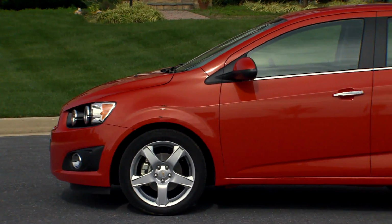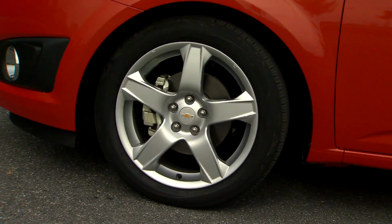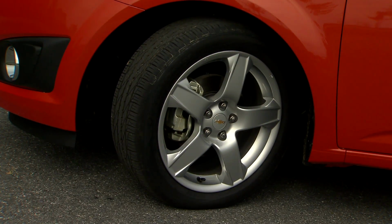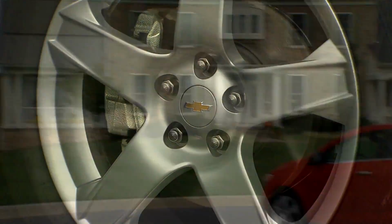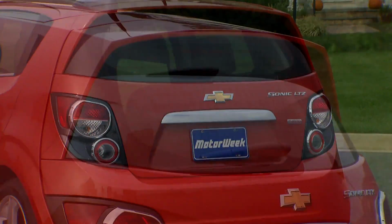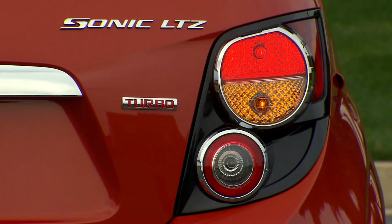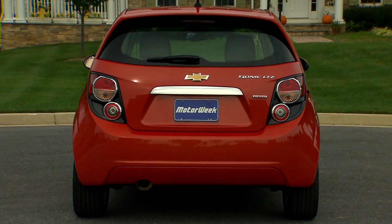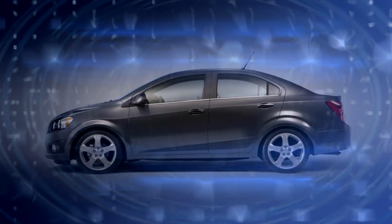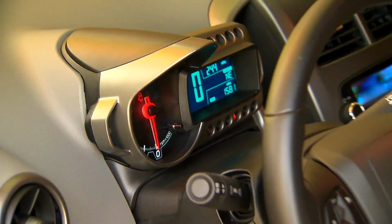Strong character lines add to the sense that the Sonic is always in motion, as do alloy wheels on all models, 15, 16s, and our car's available 17 inchers. Out back, we find more sporting design cues on our 5-door, including a standard hatch-top spoiler, big round exposed lens taillights, and more strong panel sculpturing. Naturally, the 4-door sedan is toned down a bit, but it still stands out among its mostly mundanely shaped rivals.